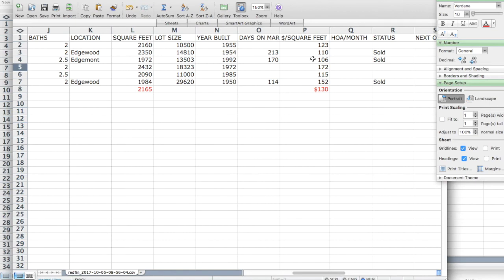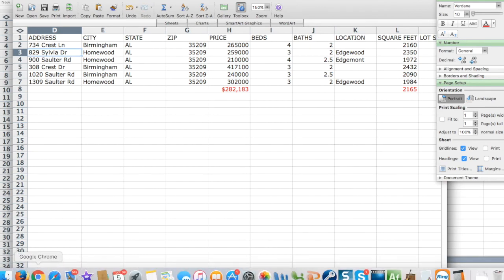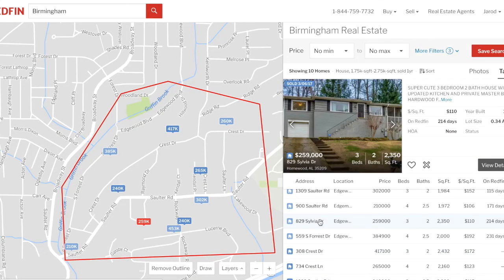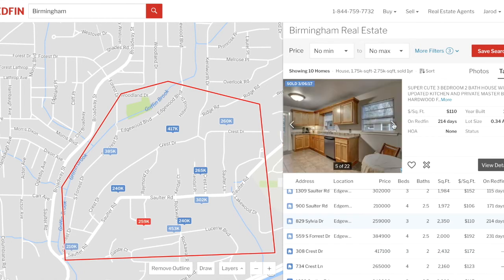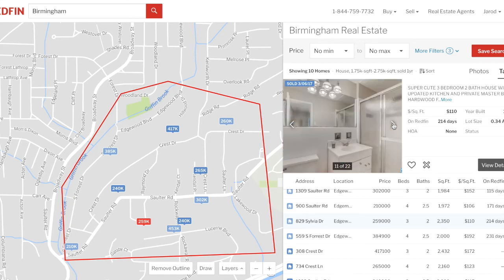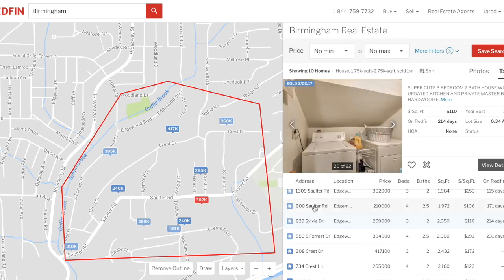We looked at that 106. Let's just look at this 110 on Sylvia, 829 Sylvia. 829 Sylvia is this one. Yeah, I did not like this one either. I mean, the inside's good. You know what, I'm going to leave it. The inside of this is nice. It does have a kind of a bad curb appeal, but so does ours. Yeah, I'm going to leave that one.